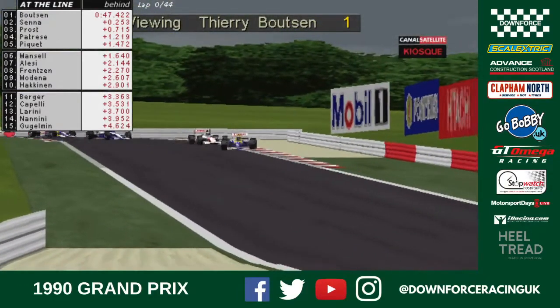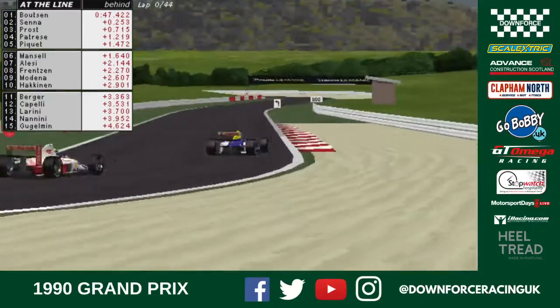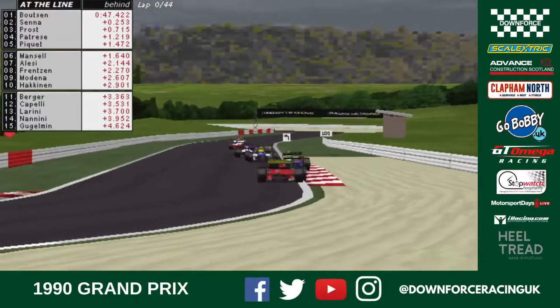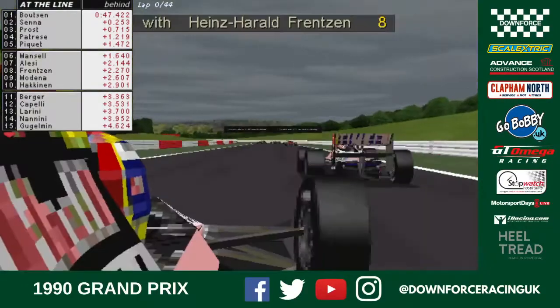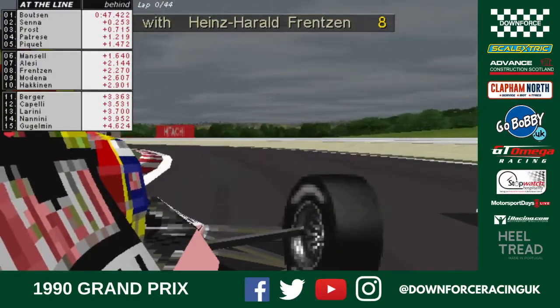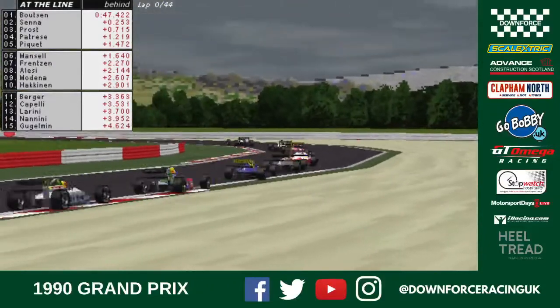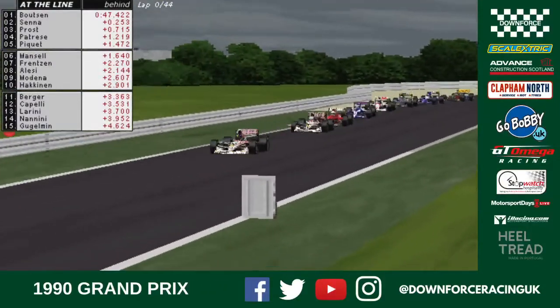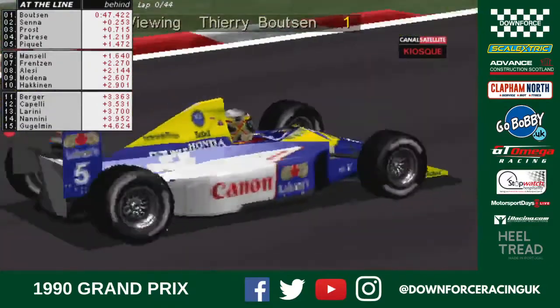So Boutsen, Senna, Prost, Patrese, Piquet, Mansell, Alesi, Frentzen, Modena and Hakkinen at the moment. And so it's five teams in the top five places, although Nannini is down in 14th. Berger is down in 11th position. Here's Frentzen in the Tyrrell, making his bid on his own teammate Alesi, and Frentzen does the business. So Alesi is going to have to concede there to his German teammate, Heinz-Harald Frentzen, who has already won two races so far this year.